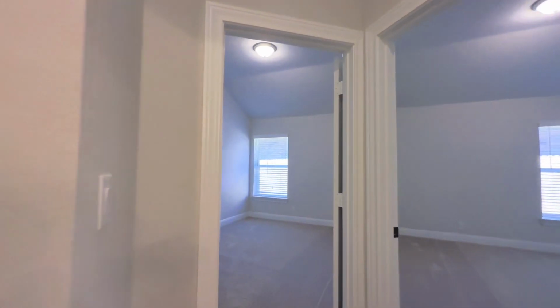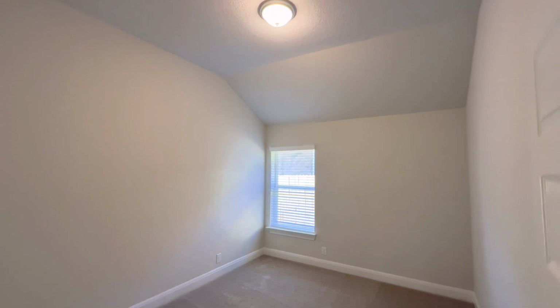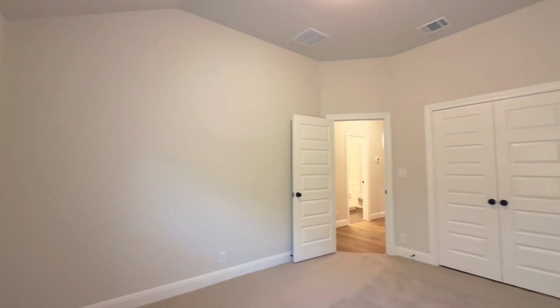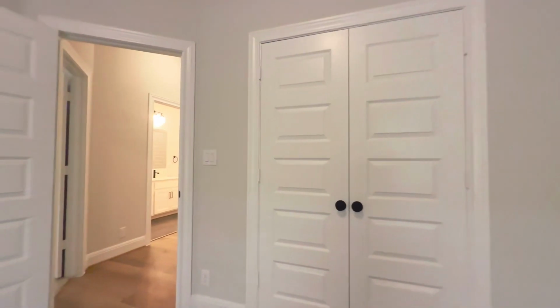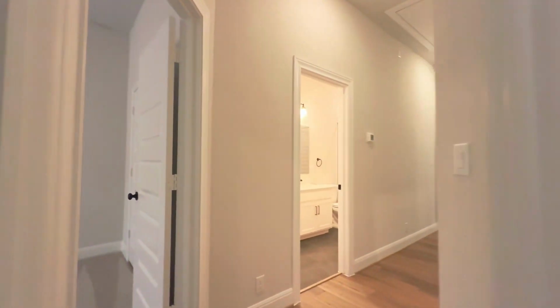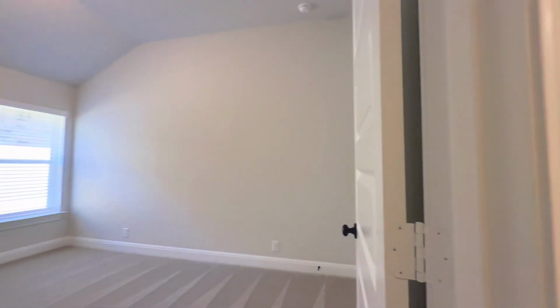Moving on to the bedrooms, you've got bedroom number 2. This is a pretty good sized space here. You've got the contoured ceiling there that just gives a nice feel. It's better than having just a boxy room. And then pivot around here so you can look at it from this direction. And that's a standard closet that you saw in that first bedroom in the front there.